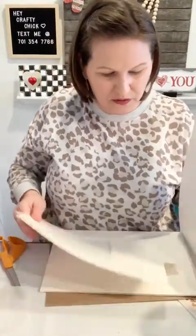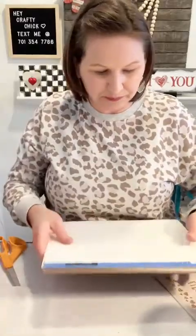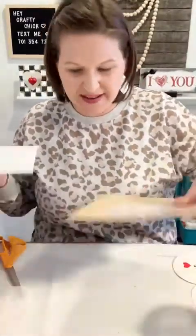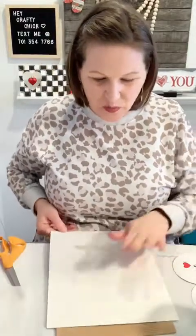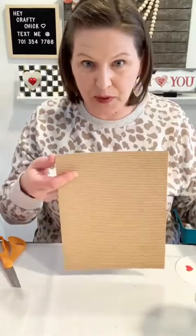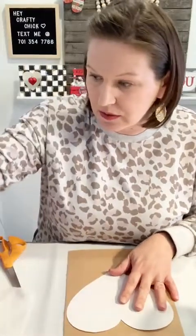So let's grab a piece of this really thick watercolor paper. Put this aside for now. Sorry for the bang. And this watercolor paper has to fit on top of the corrugated paper. And I want to still use this heart shape. So what I'm going to do is I'm going to trace the heart shape onto the back of the paper, and then I'm going to cut it out. This is going to be cute, you guys, I promise.